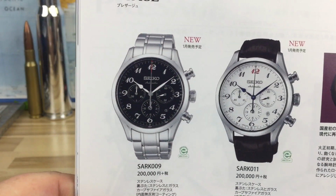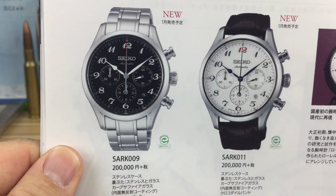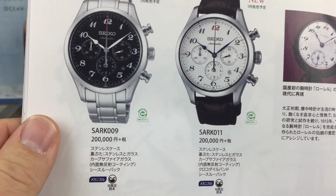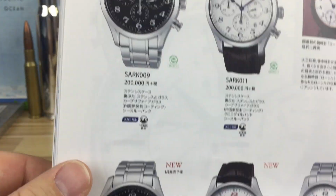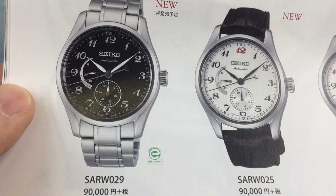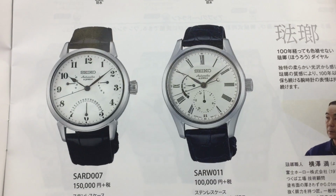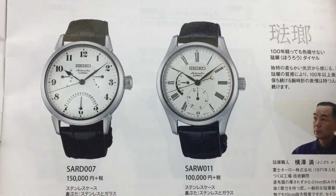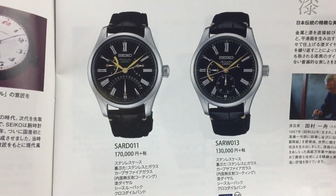This page, I mean, look at these designs. And I believe, if I'm not mistaken, some of these were enamel dials, which I'd love to get my hands on. They just look stunning. Look at some of those designs. And the prices are quite a bit less. We'll see what they translate over to in the US market.